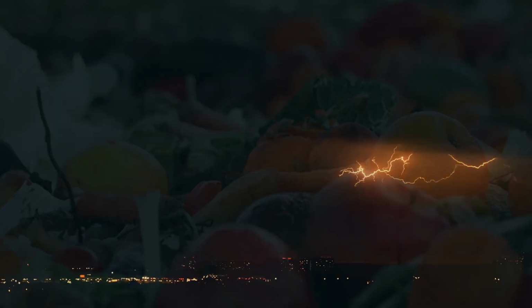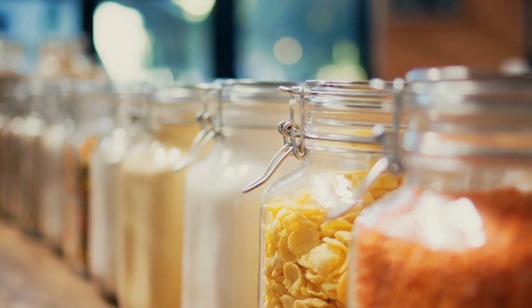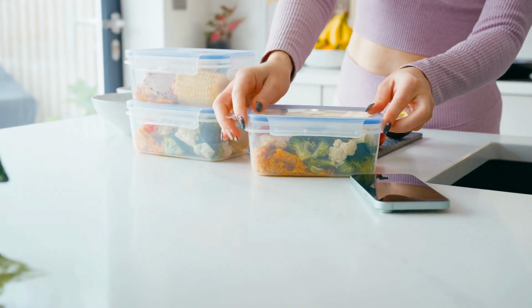Before we wrap up, let me share a shocking story. Last month during a local power outage, my neighbor Sarah lost over $800 worth of stockpiled food. Why? Because she skipped what I'm about to share with you. This section might not be the most exciting, but trust me, it's the difference between success and waste. Let's talk storage containers first.